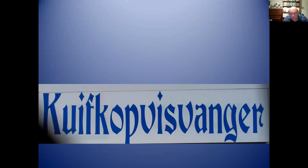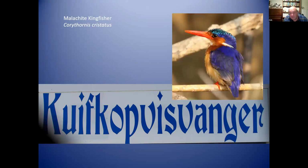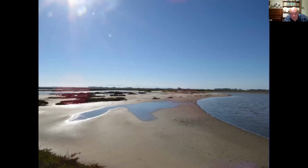So he took us to a place called Kwikkopvisvanger, and Kwikkopvisvanger means malachite kingfisher. That's their name for it. Anyway, Corythornis cristatus. Now, Corythornis, that means something to do with helmets, I think. Ornis is obviously bird. Yes, Coryth, I think, is helmet, and cristatus means obviously crested. So it's a crested helmet bird, and quite appropriate, really. I think actually it's easier to call them a Kwikkopvisvanger, to be honest with you. But anyway, beautiful birds as they are, that wasn't why we were there.